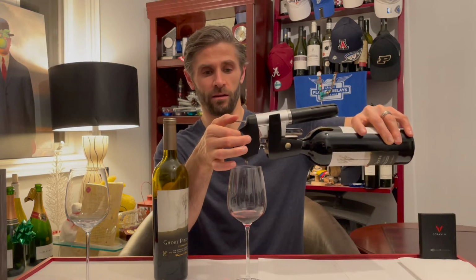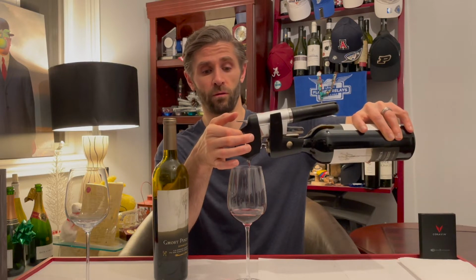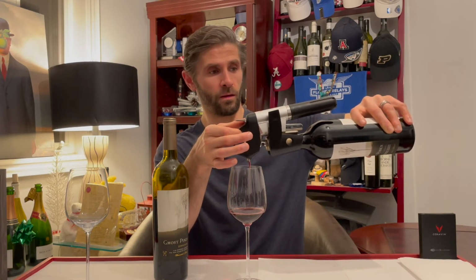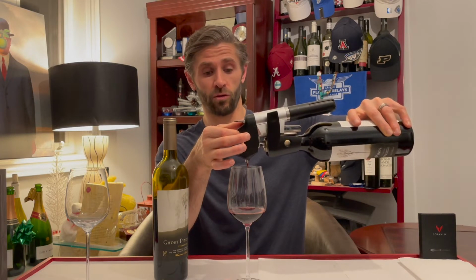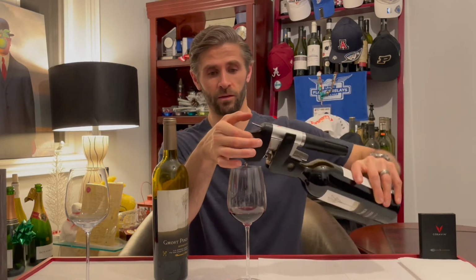So each one of these gas canisters that's in there can do about 130 to 140 pumps, which is about an ounce per pump. So you're looking at over 5 bottles of wine that can be accessed with just one canister of the argon gas, which goes for about $5 when it's on sale, and it's actually on sale right now. Regular price you're maybe looking at about $10. And I think that's good enough. That's all I need for this guy.